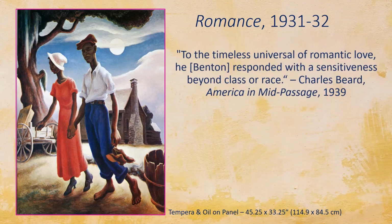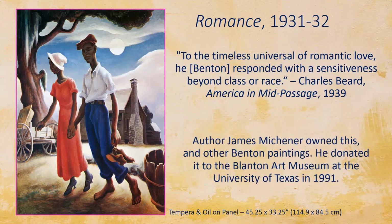And an author in 1939 said that to the timeless universal of romantic love, Benton responded with a sensitivity beyond class and race. This painting actually was owned by the author James Michener, and it is now at the University of Texas Art Museum.